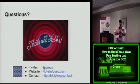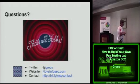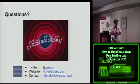How does Amazon feel about running malicious software, hacker tools? What are the risks of doing that? So in my notes that didn't make it into the slide deck, I actually addressed this.